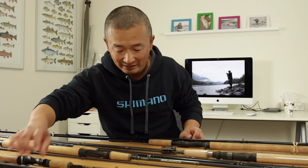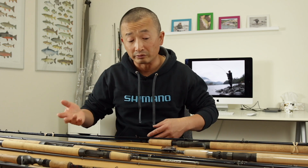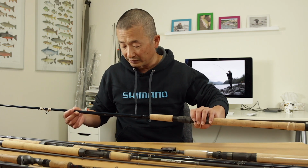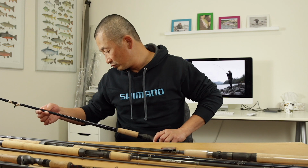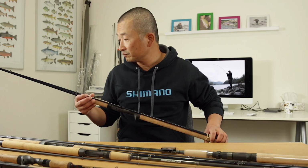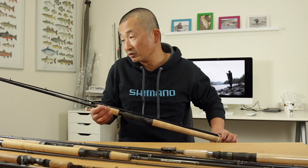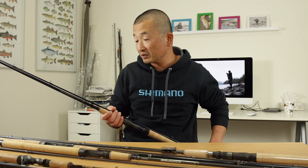So you've got fast and moderate, but there's also slow for the action, which is very, very flexible. I would say you won't find that very much for salmon fishing. Most of the rods are rated moderate to fast. This particular Tecnium is also a fast action one. It's a 9-foot-long Tecnium, and being fast, you can also use this for casting spoons and spinners.